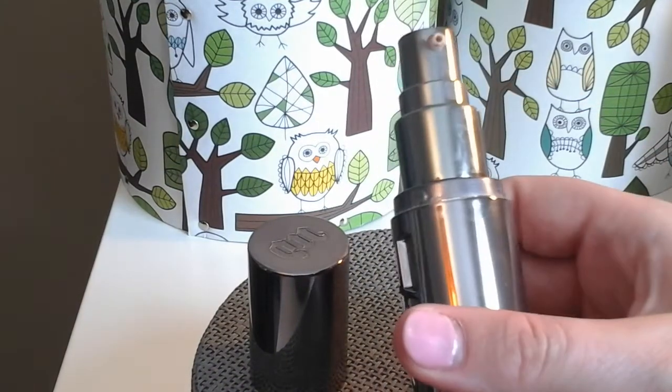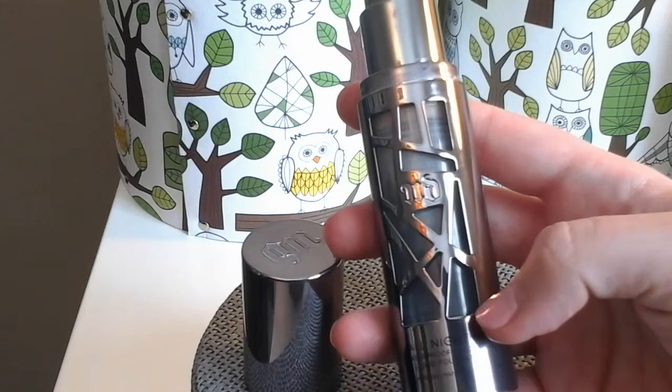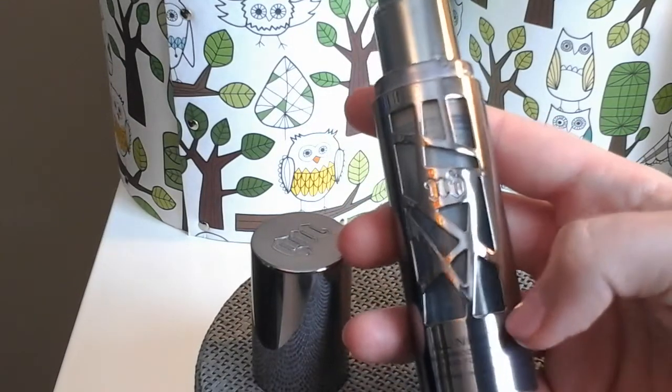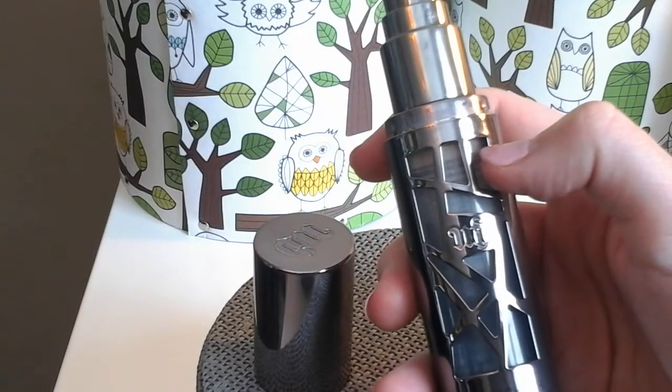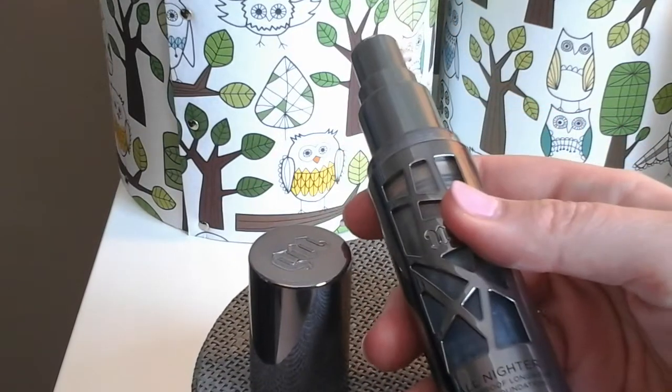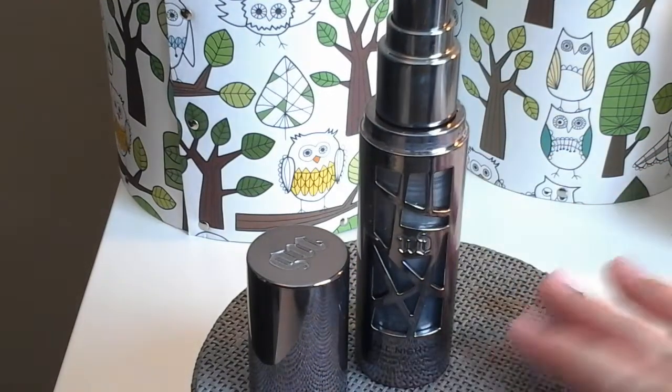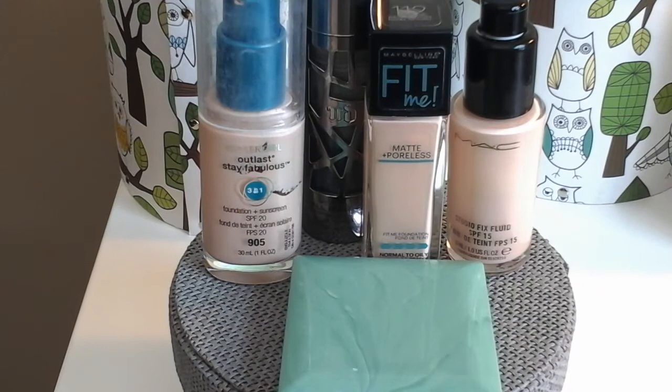It does come with a pump, which I really like, and what it does is it pumps the foundation out from the bottom, so when you're at the end you're not trying to get stuff out of here. You can see it's right at the top there. So I do really like this one, like I said, but it's really full coverage, so I don't use it all the time. So those are my 5 favorite foundations.